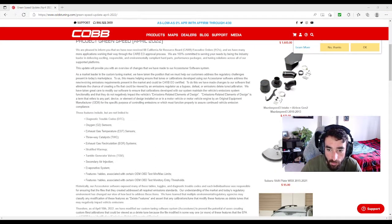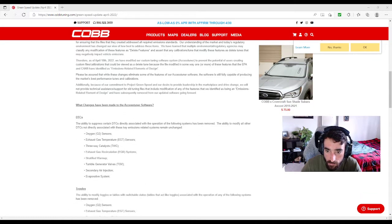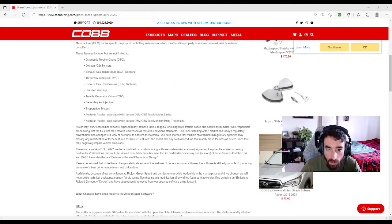It says features include, but are not limited to, DTCs, O2 sensors, exhaust gas temperature, your EGT sensors, three-way cats, your exhaust gas recirculation, EGRs, your warm-up, your tumble generator valves, TGVs, your secondary air injection, your evaporative system. So these are the changes. Kind of going to break each one down.